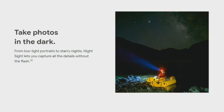You can take photos in the dark. From low light portraits to starry nights, Night Sight lets you capture all the detail without the flash. So basically, if you like camping and the stars and the night, or go out at night a lot and want to take pictures, this is the best way possible.